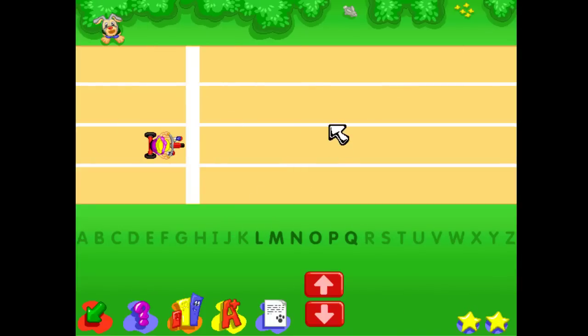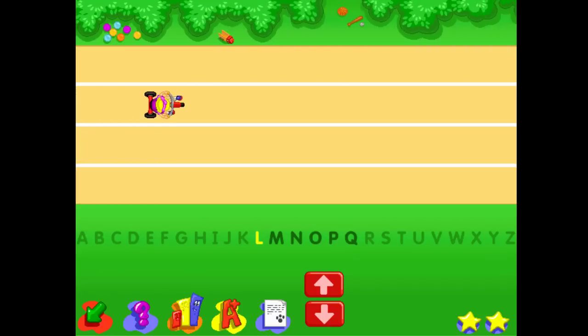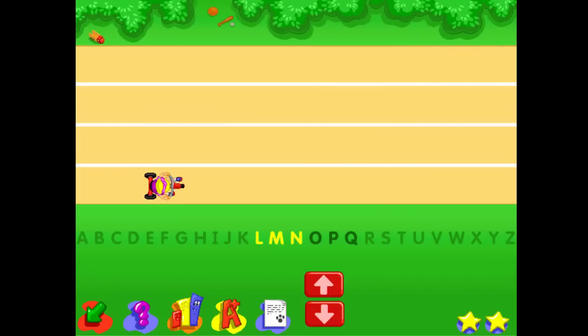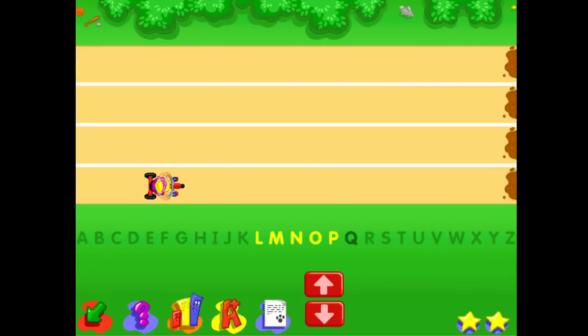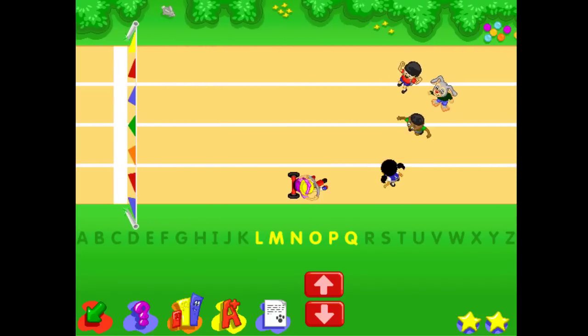Let's practice our ABCs. Race through the letters of the alphabet, starting with the letter L. Ready, set, go! L. M. N. O. That was really good. Let's play again. Nice driving with the tricycle. That was a star performance.